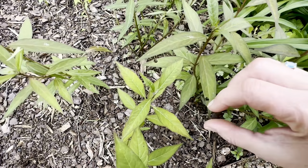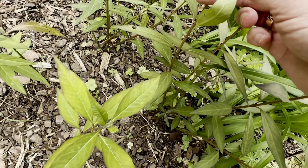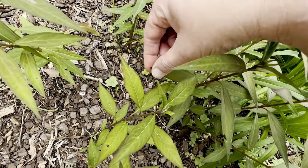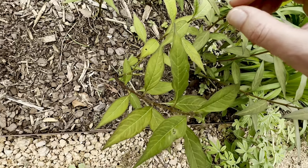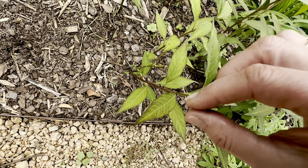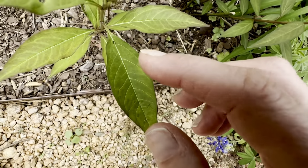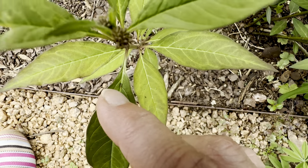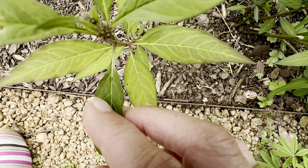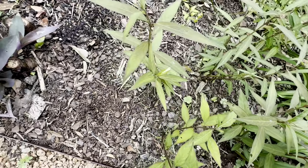And I keep seeing, you see the little holes? And I keep seeing little baby monarch caterpillars. And then the next day they're gone. And so, wait. Is that one there? Maybe. That little thing right there might be a baby caterpillar. I can't quite see. But I kind of think my lizards are finding the babies.